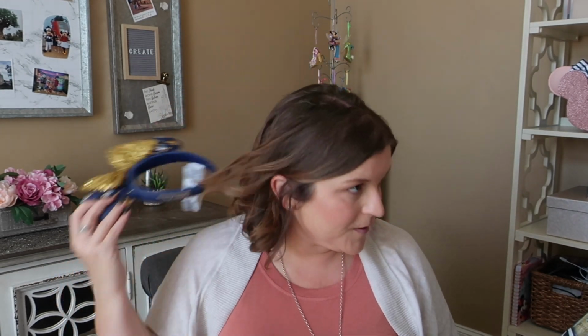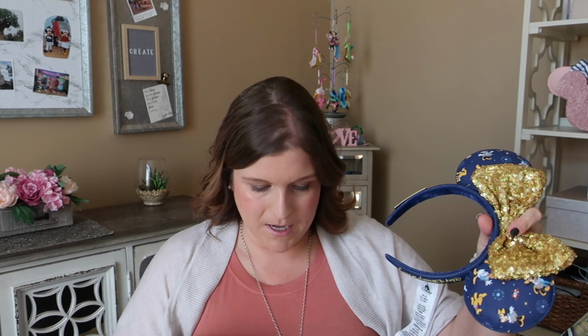So these were the ears, and I was wearing them in some of the videos. I think I was wearing them on the first. So I have these Loungefly ears, and we'll bring these back and wear them on our upcoming family trip. And if I go on my own, I'll bring them and wear them as well.